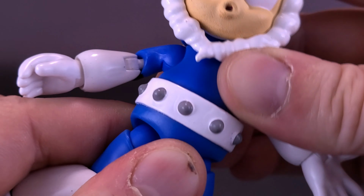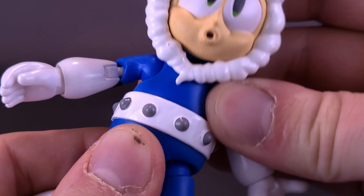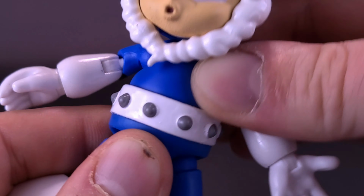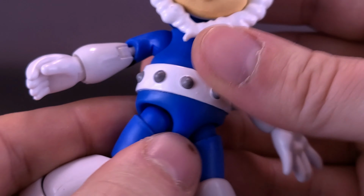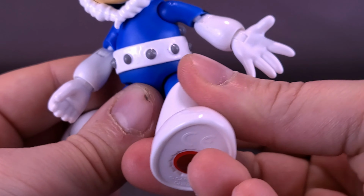The upper torso, surprisingly, I kind of thought that this would be all one piece, but I was really pleasantly surprised to see that they actually still incorporate a ball joint at the top of his torso. It doesn't have anything here for the lower waist. Legs do split out, though, and you can take them and move them forward and move them back.